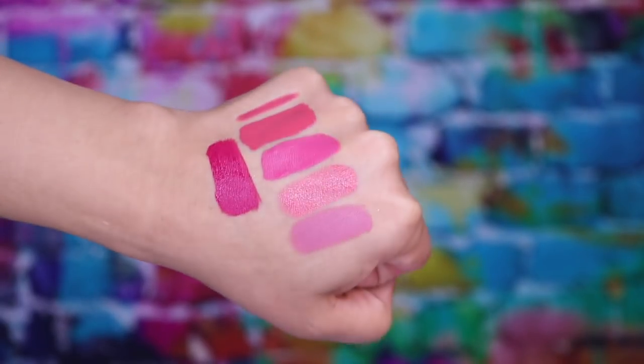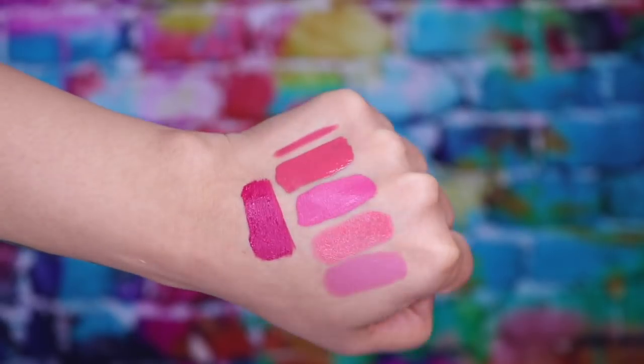It's a very vibrant pink shade. I would definitely say it's like a raspberry pink shade. It's very, very intense and very bright. I love the way that it sits on the lips. It lasts all day long. It is obviously a matte liquid lipstick.